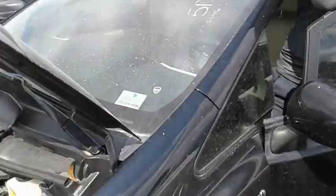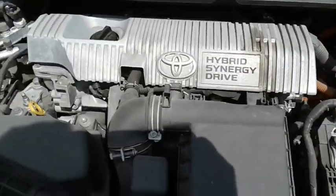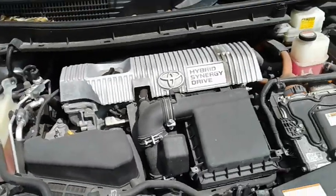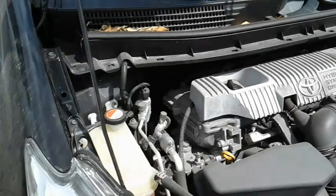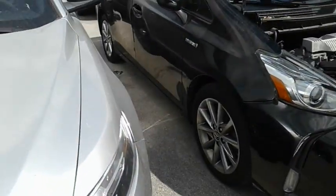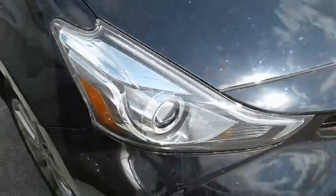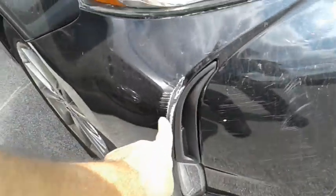This is a Toyota Prius. This is a hybrid vehicle. Little motor turns on and off as it's needed. Cars here are really dirty today, but this is some kind of scuffing, hit something.